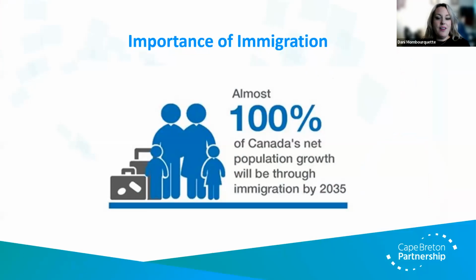So if you're not already thinking about immigration, you probably should start. The Conference Board of Canada tells us that 100% of Canada's net population growth will be through immigration by 2035. So simply put, there's not enough people. There's not enough people being born. There's too many people dying. And the labor market shortage that you're experiencing now is only going to get worse.